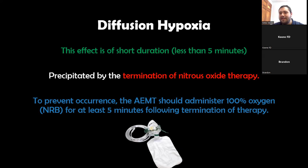The oxygen isn't going to become diluted because there's a ton of oxygen in the alveoli, and it's not a big deal. And you don't have to do it all the way to the hospital. Again, this is of 5-minute duration. So just give them some oxygen for like 5 minutes, and they'll be good to go.